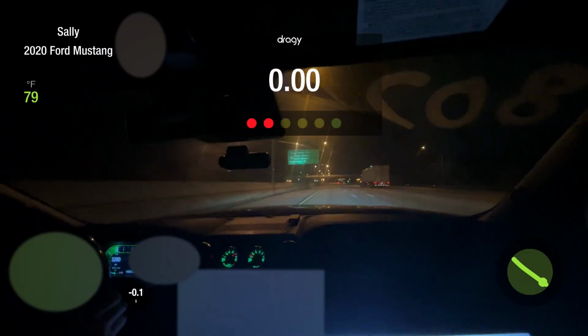So we're gonna pick up the vlog tomorrow when I do a 60 to 130 pull in Sully, because I want to get that baseline, and I promised that I would do it in this video. So we're gonna go see the new Jurassic Park movie, and I'll catch you all tomorrow when we do the 60 to 130 vlog, and we'll conclude it.